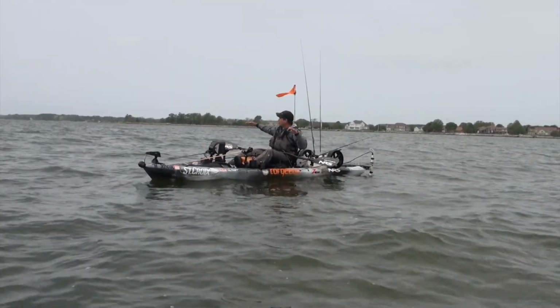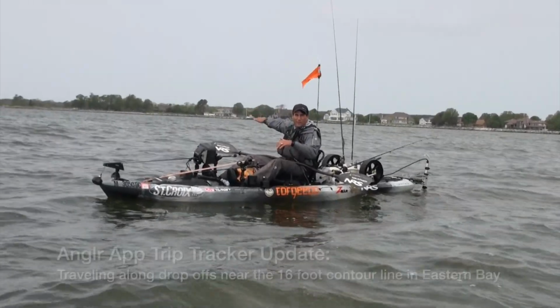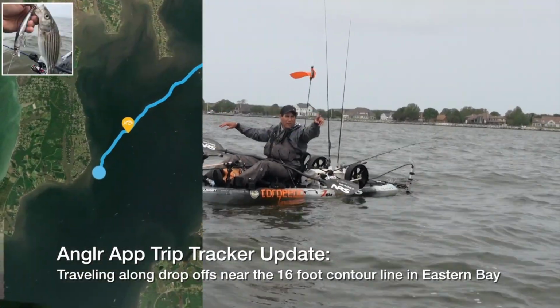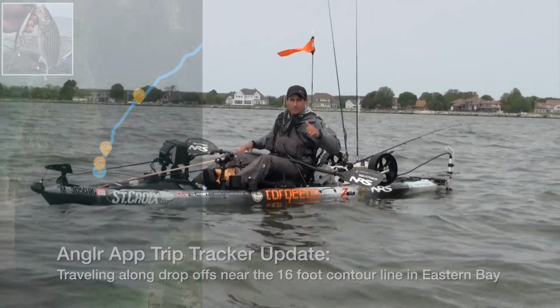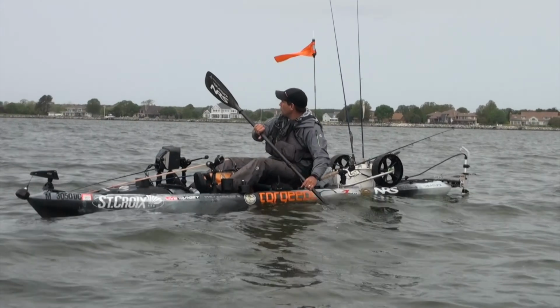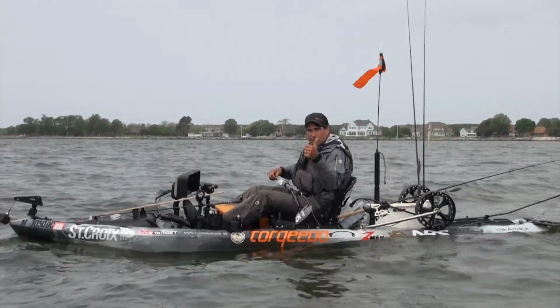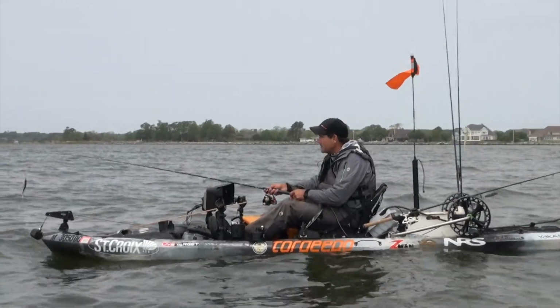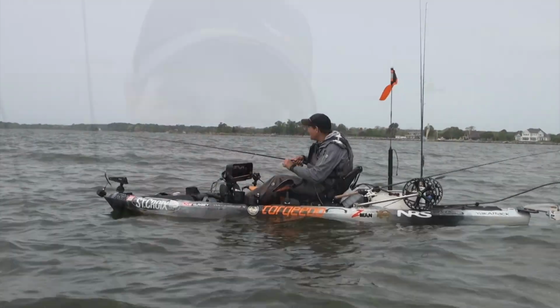We are straddling an edge where we got a lot of 6 and 8 foot water and some 23 foot water. We're on 13, so that's a good indication. We're closing in on the southern tip, so it's good to get a nice thick one on, even if he popped off. I wasn't gonna keep him anyways.